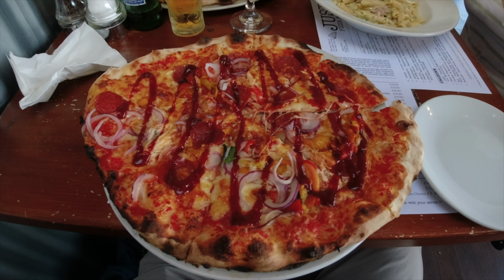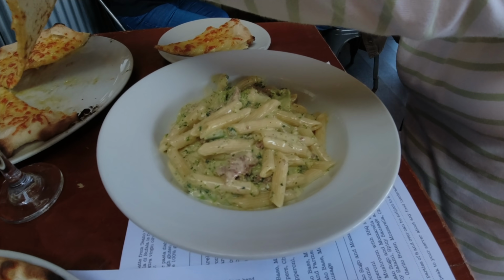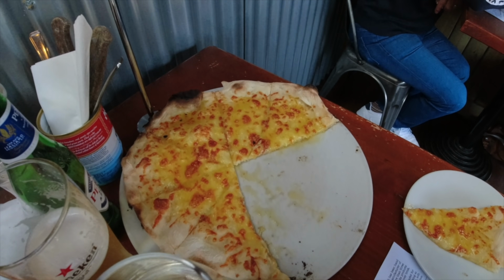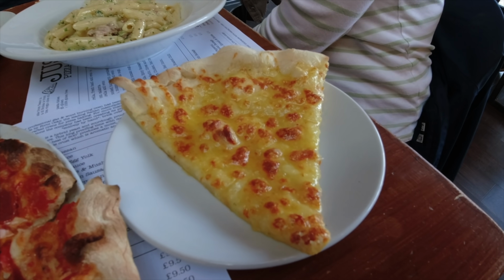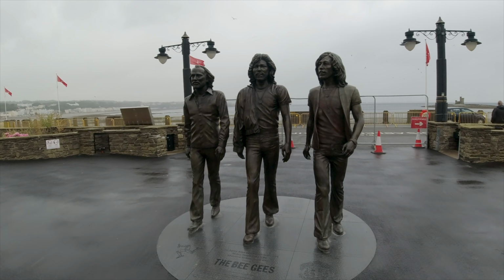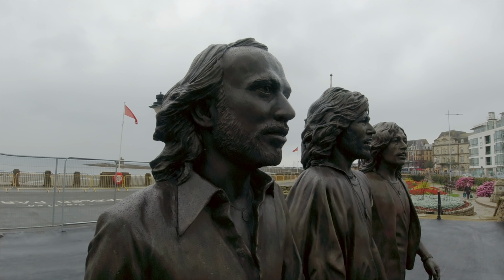Woohoo! Premier Inn didn't have any food, so we went out that night to pizza and pasta down by the harbour. Not what we were expecting. What a cheese bread! We checked out the shops in Douglas Town Centre and finally got to see the Bee Gees statues on the seafront.